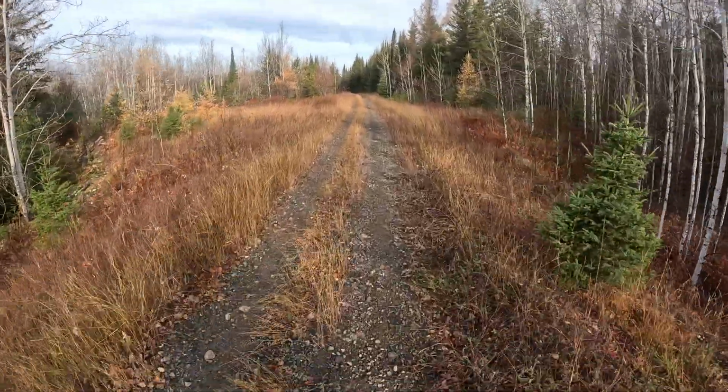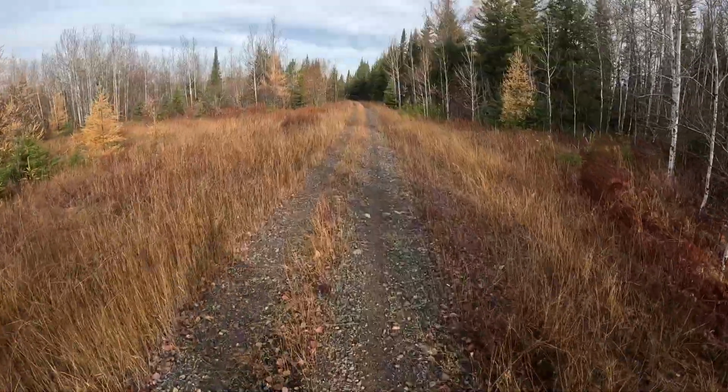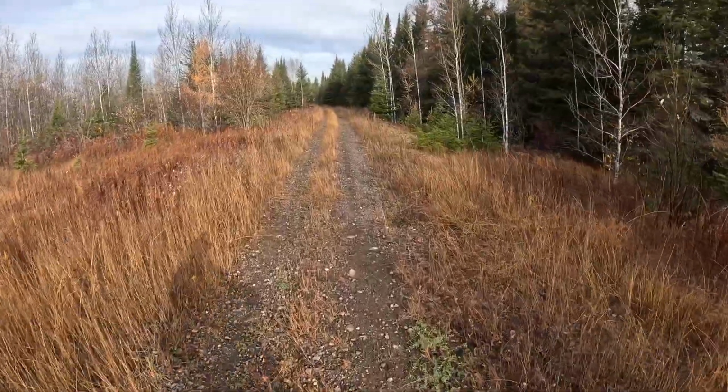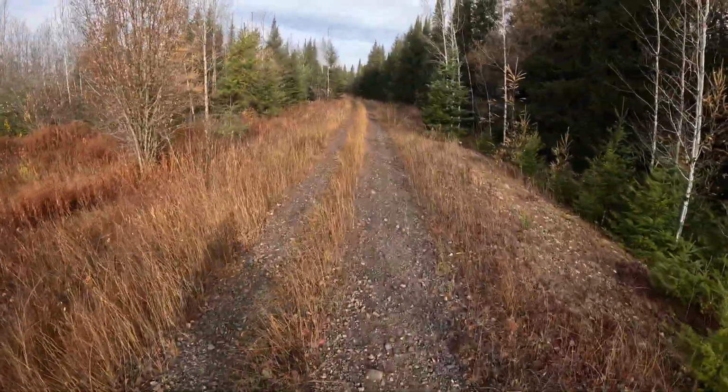The dog's really taken to the trailer. When I tell her to jump in, she just jumps in. She's kind of ready to go. I have a nose harness just to kind of keep her in there. She's not quite keen on that, but I think she likes riding.